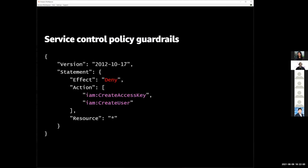Sorry, here's an example policy for the organization service. We can simply deny the creation of an access key in IAM or the creation of a user. And again, this is one of those built-in Control Tower guardrails.